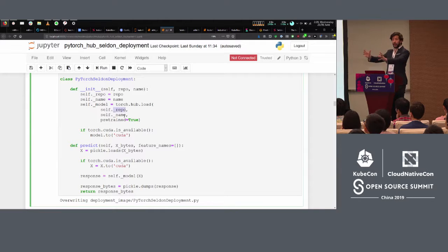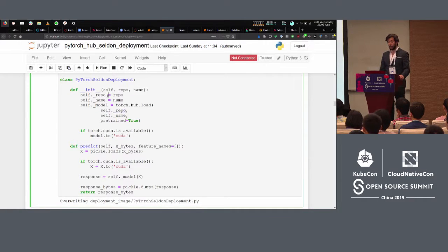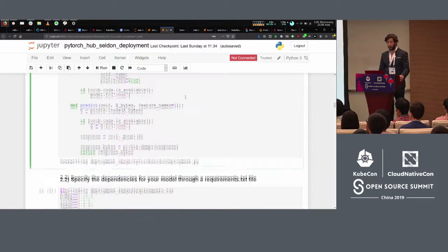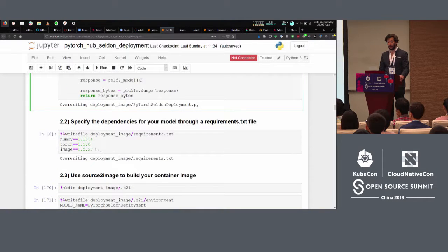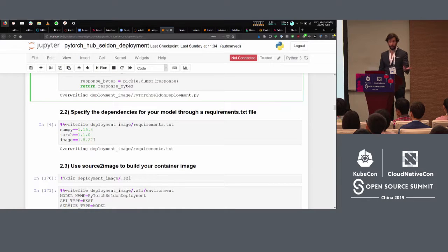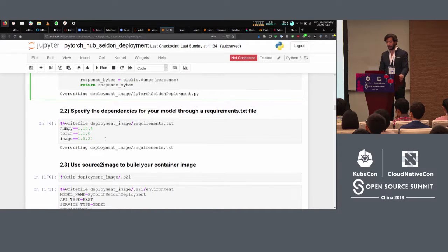And once it's in production, when you send any requests, it's basically going to run everything through that model. So what we would do is save this in a file. We're doing write file in deployment image, PyTorch, Seldon deployment.py. Then we specify the requirements of that Python code. This requires PyTorch, NumPy, the image Pillow library.